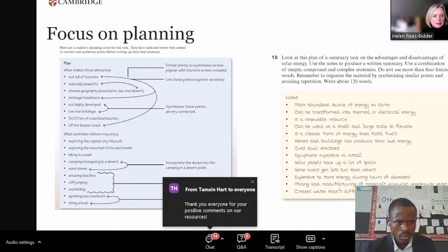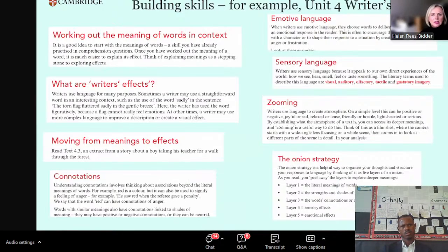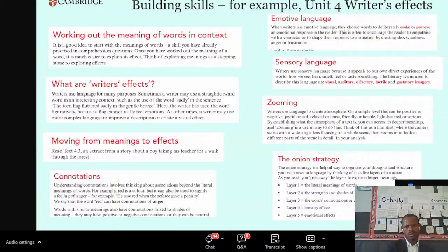So next slide, please. So again, building skills. This is how we build the skills in the Writers Effects unit. And again, in between each of these red titles is lots of pages of activities and things. But we start off with Writers Effects of, well, how do we explain words in context? Because that's a really important stepping stone to explaining the effects of those words. We then look at, well, what do we mean by writer's effects? And we give examples of how language works. Doesn't have to be complicated language. It can be simple language used in an interesting figurative way.